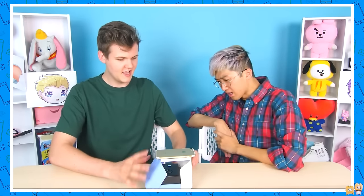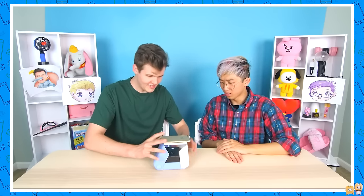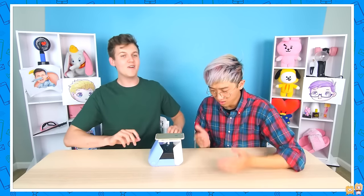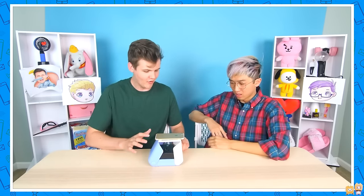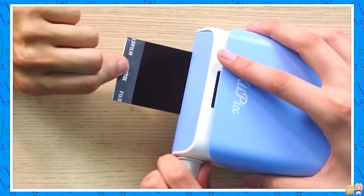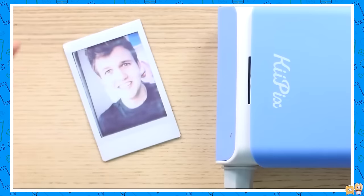So you take the phone and you put this thing on. Then I put the phone on top of this. And then on this side, you pull this and it takes a photo. Okay, ready? 3, 2, 1. Well, now you have to take the Polaroid out. It gives you a Polaroid of the photo that you just took on your phone. It has to expose. You ready to see if it works? Okay, here's the actual photo. Here we go.